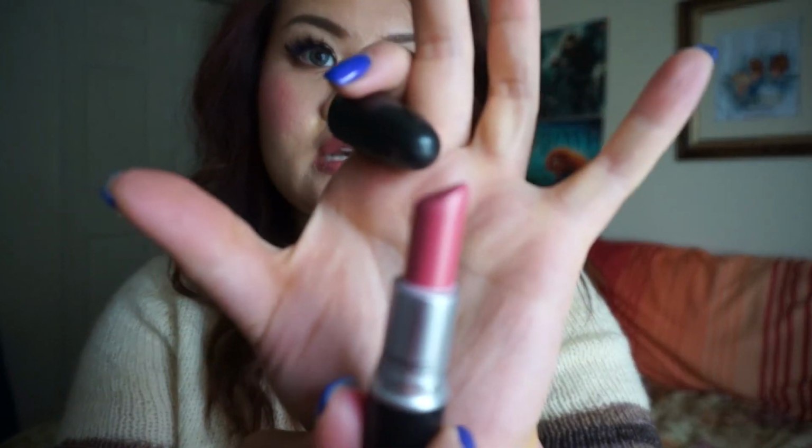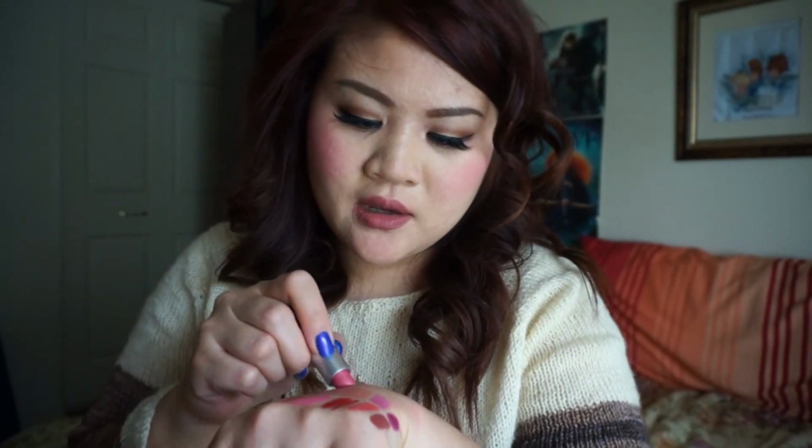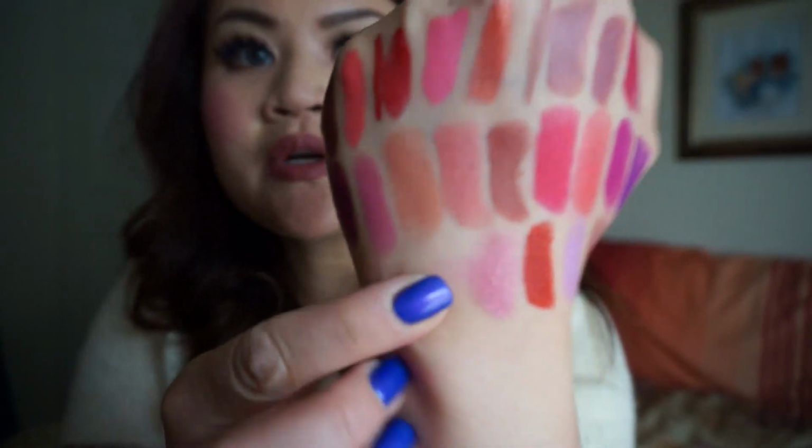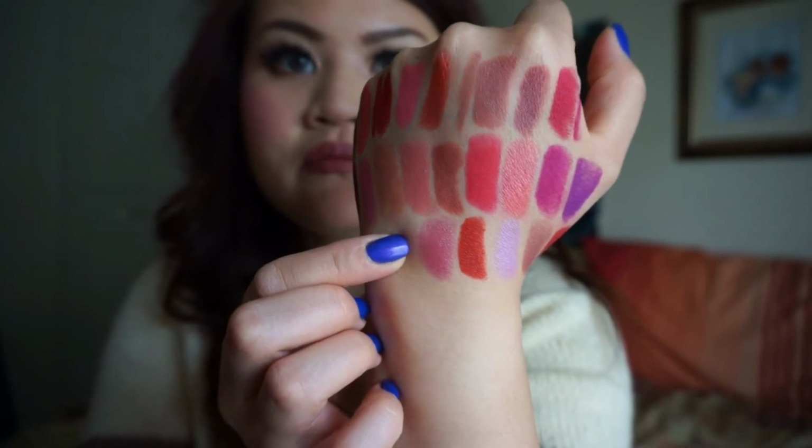This one is called Bombshell, which is a frost. I thought it was so pretty. Again, I used to wear this all the time, and it is a golden pink color. It's really pretty on, even though it's a frost, it doesn't have that frosty, metallic look to it, not so much, but it's really pretty though.